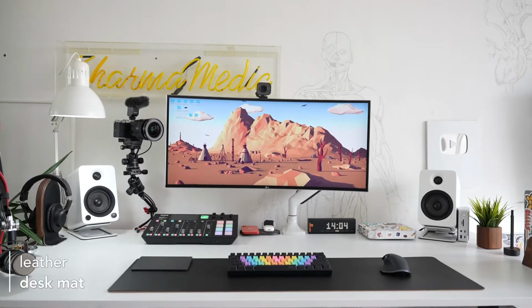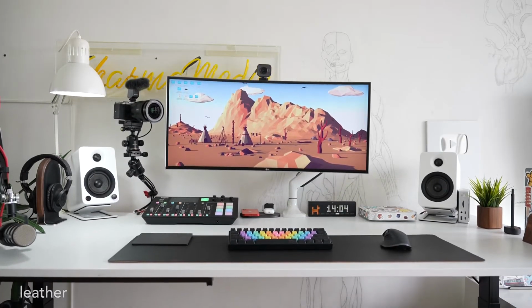And then lastly, the things that are sitting down right in front of me. I've got this desk mat, which again, I think provides a little bit of organization on my desk. It gives a really nice view to have the black, white when you look around my desk. I really, really like it, and I think it adds a lot of just elegance and sophistication to the desk setup.